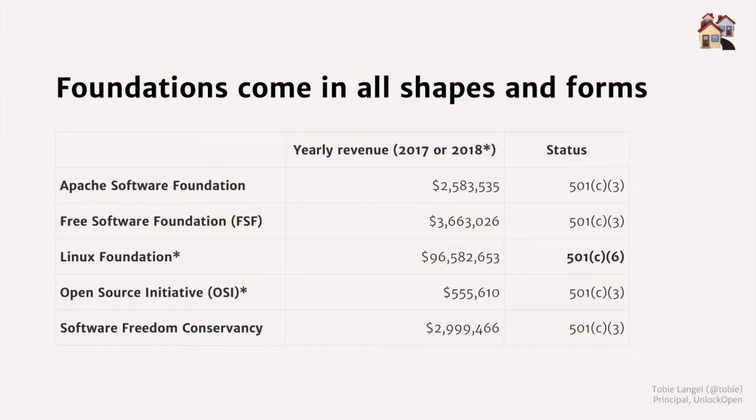Just pulling out the yearly revenue of some of the key open source foundations in the software space, you'll see, for example, the Apache Software Foundation is a 501c3, so considered a charity, and operates on $2.5 million of revenue. Whereas the Linux Foundation, for example, has close to a $100 million annual budget and is actually a 501c6, which is more of a member consortium type of structure. And that's in the US only, right? Most jurisdictions have equivalent legal structures.